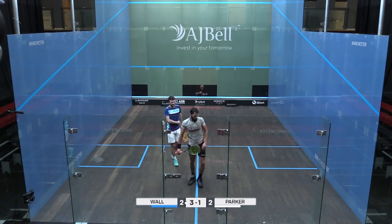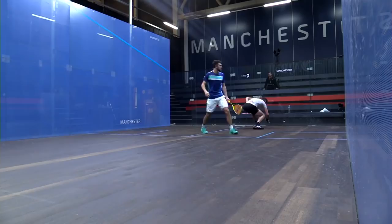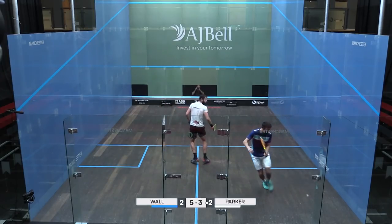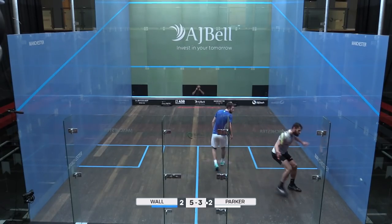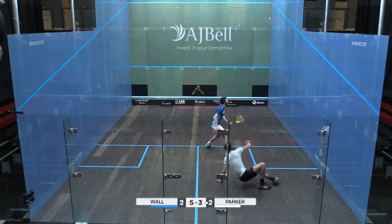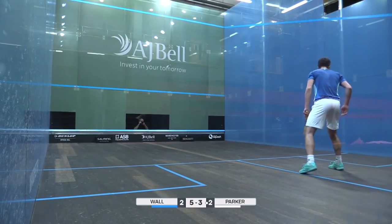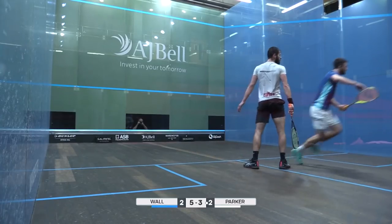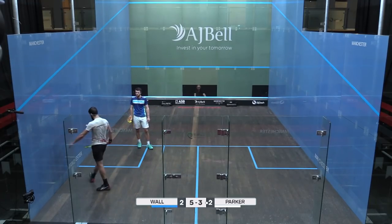Oh, what a lob. Great lob from Wall. Big lead starting to open up. It's a bit of a let off because Parker wasn't really moving for it. Oh, what a recovery. And he's back up. Stroke. Can you believe that get and that recovery from Parker?